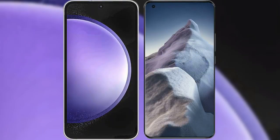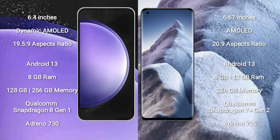I will compare the new Samsung Galaxy S23 FE with Xiaomi Poco F5. Samsung Galaxy S23 FE comes with a 6.4 inch Dynamic AMOLED display and aspect ratio 19.5:9. Xiaomi Poco F5 comes with a 6.67 inch AMOLED display and aspect ratio 20:9.